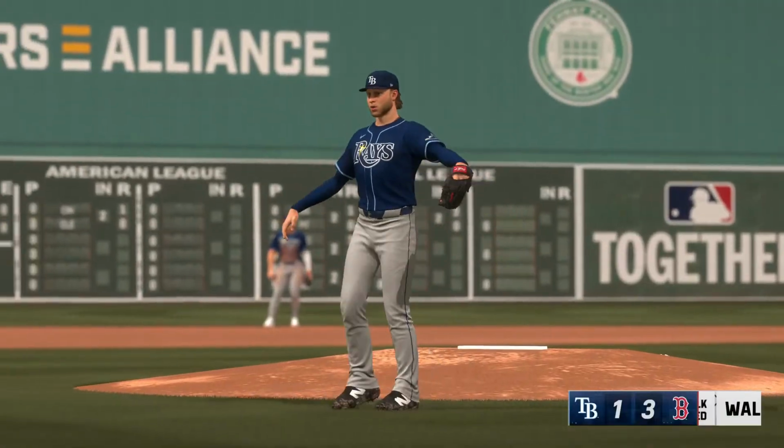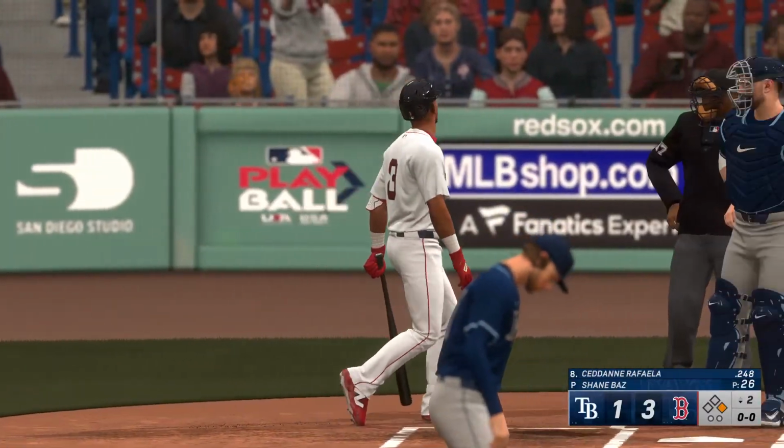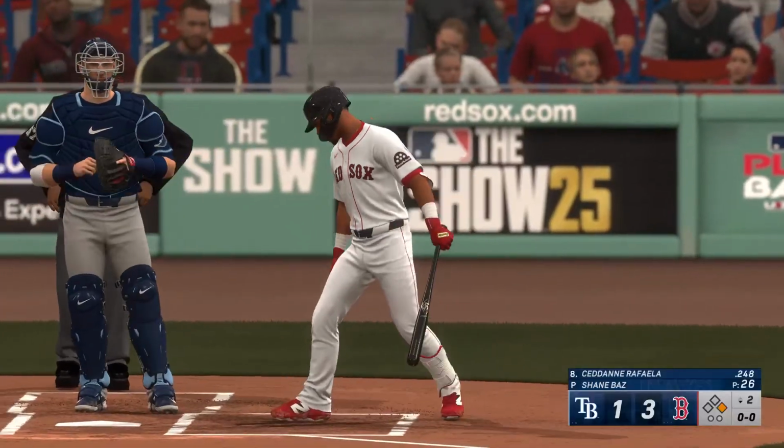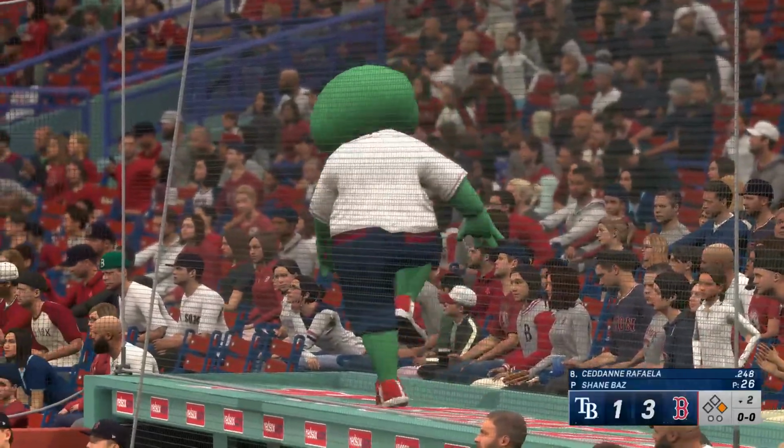Well, that's a really good take right there, and that's just mentally prepared, knowing that if it's not on a tee, you're going to take that pitch because you still have one more strike to work with. Not easy to lay off, but he did an excellent job in that plate appearance.